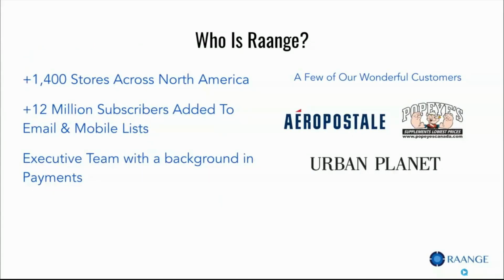So who is Raange? Raange helps brick and mortar brands turn visitors, both online and in-store, into repeat digital customers. We do this by helping brick and mortar brands create opt-in acquisition channels, and retargeting those shoppers post-purchase with high-converting mobile channels. What we're going to present here today is being used right now in over 1,400 stores across North America. To date, we've helped our customers add more than 12 million unique contacts to either their CRM systems or marketing automation systems or email systems. So we're having a huge effect on how we're helping to grow customer databases in the brick and mortar space.